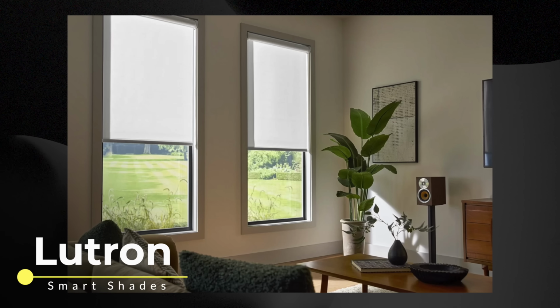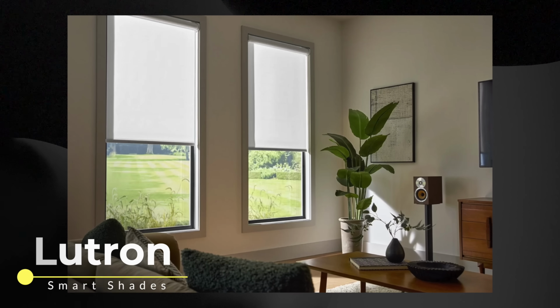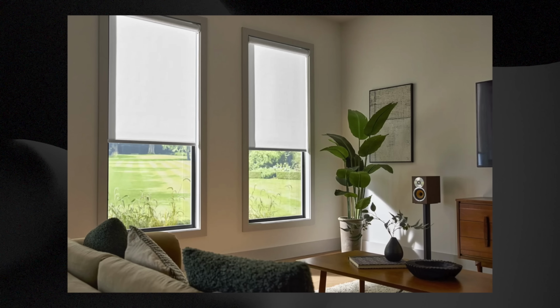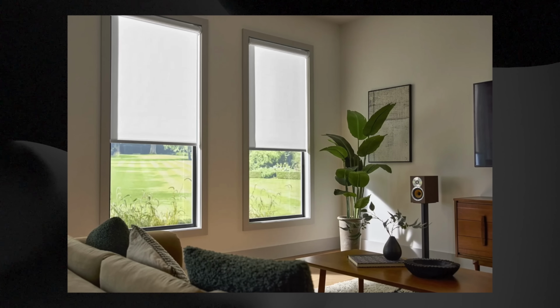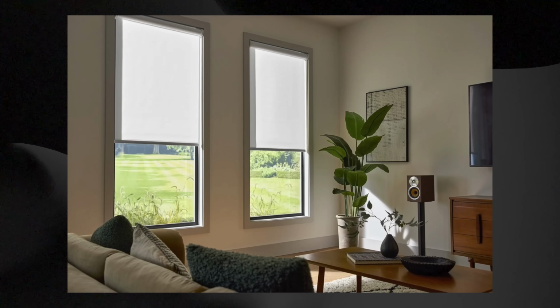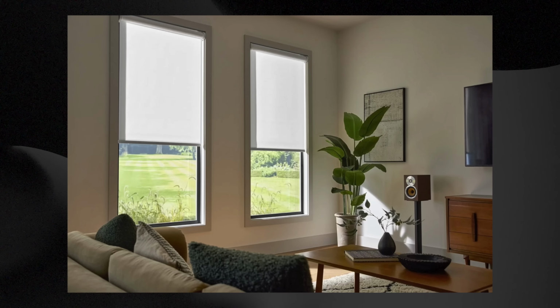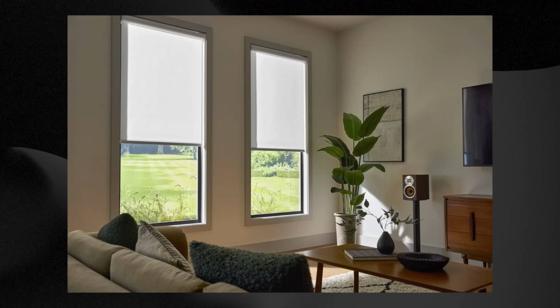Brings us to Lutron. So I've got their switches in my house. You probably have heard of them. They've actually announced now from their Caseta line smart shades. And these are shades with smart control that can be adjusted based on your schedule or with your phone, also with your voice. They also work with HomeKit. That's important to you.